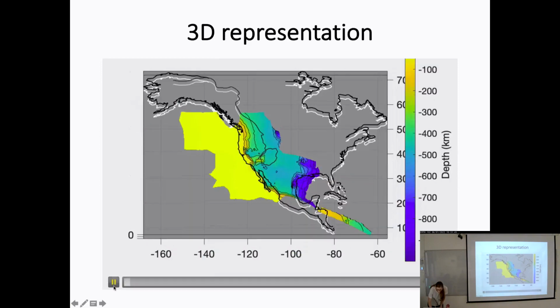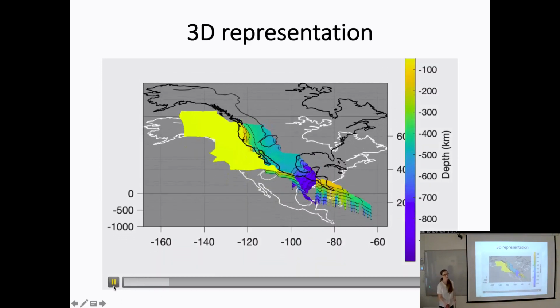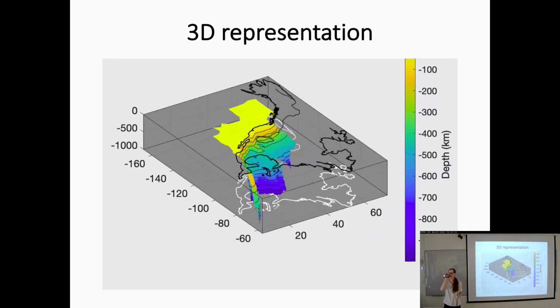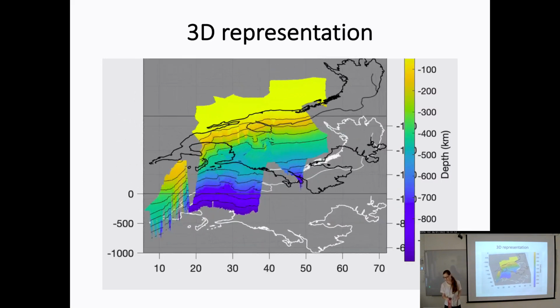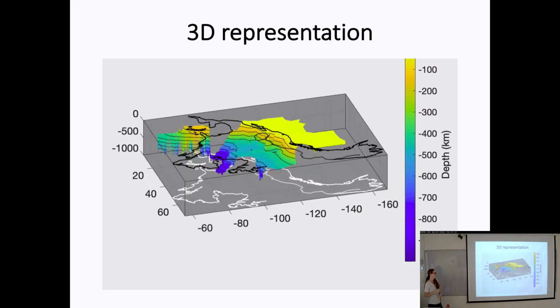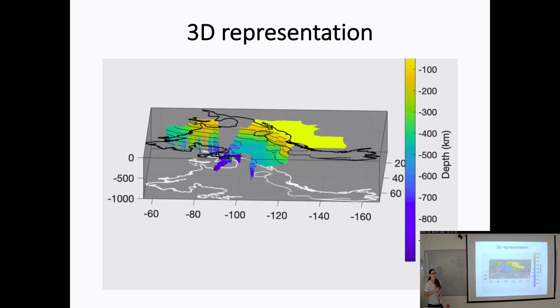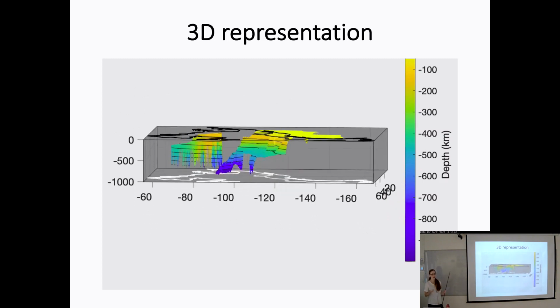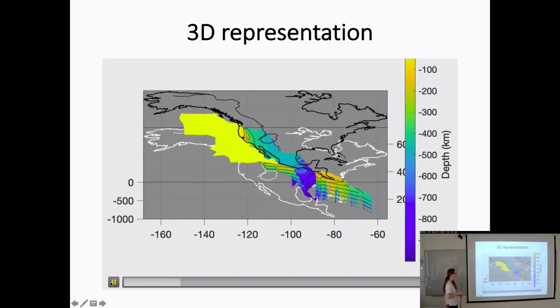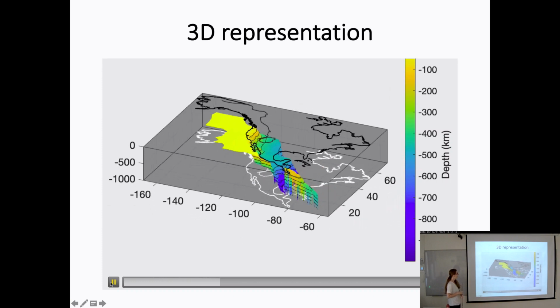Okay, I could take a break. So, kind of an overview of how a 3-dimensional reconstruction would look. And for me to catch my breath.